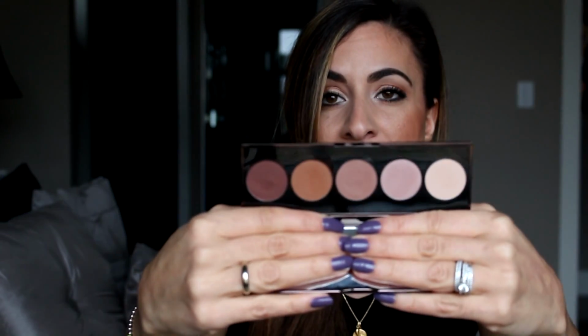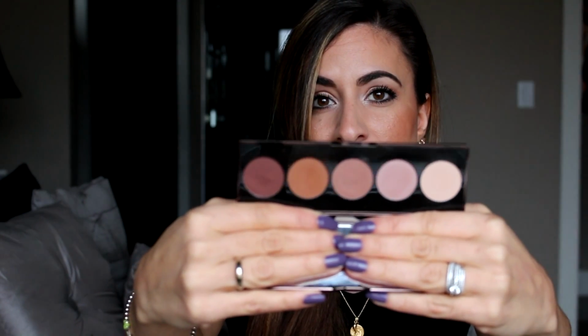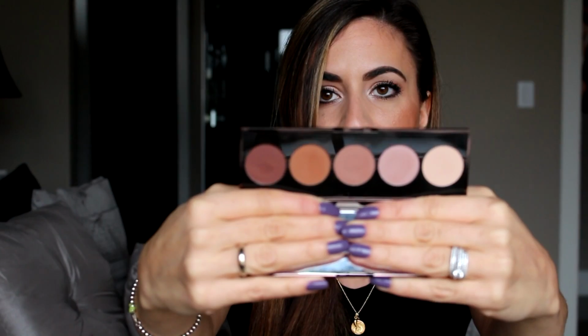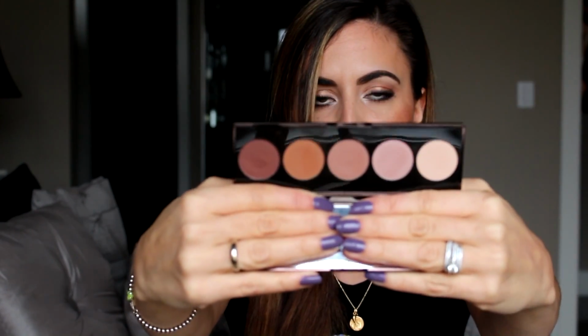Now this is the time to pick it up because you only get 5 eyeshadows, but they're really good quality, they're buttery, they're smooth, they're all mattes, they're neutral shades, and the reason why I like this palette is because it's a very quick, easy look. So it's a good everyday palette. It's all matte, very neutral shades, and like I said, this is the time to pick it up because you only get 5 eyeshadows, and I think it is worth it.